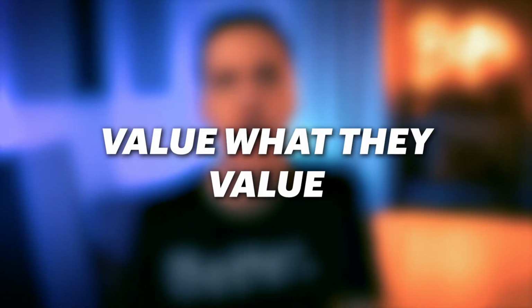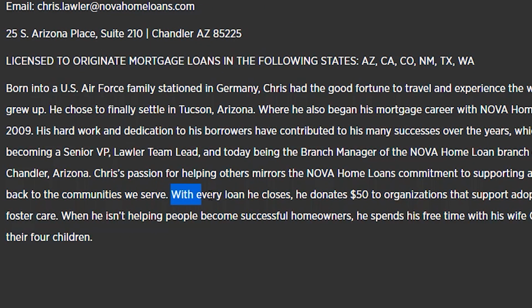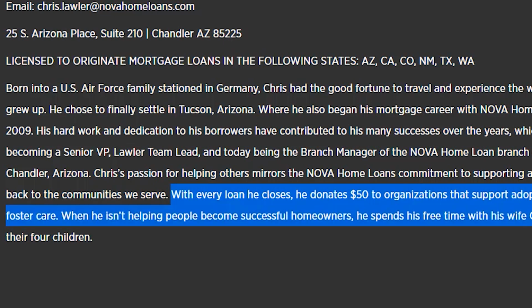Now, the third point ties into the other 2 points beautifully, and that is value what they value. In the example of the loan officer from Scotsman's Guide, it said that he donates money to foster and adoption charities locally. One of the things that you can do is support that. Maybe you can say, every loan that you do, whether or not we do the home insurance for it or not, we'll match your donation. We want to value what you value. We want to help you in your mission to make an impact in these things that are important to you.